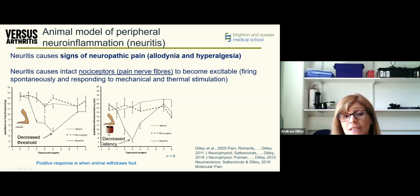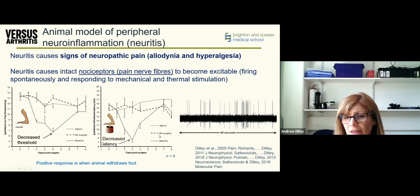The other way we can look at it is to actually apply a heat stimulus to the bottom of the paw. And again, just look this time at the length of time it takes for the animal to withdraw that paw from the heat stimulus. And again, around about 3 days, we see this massive drop in that latency, so a decreased latency, indicating that there's this thermal hyperalgesia.